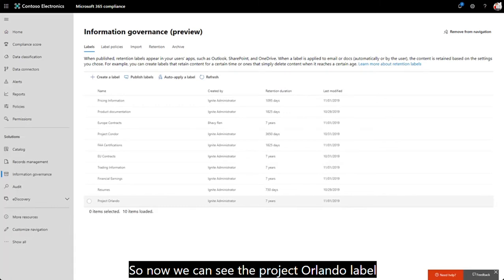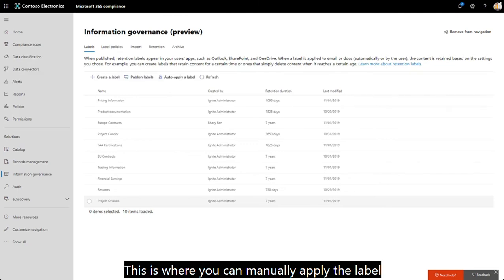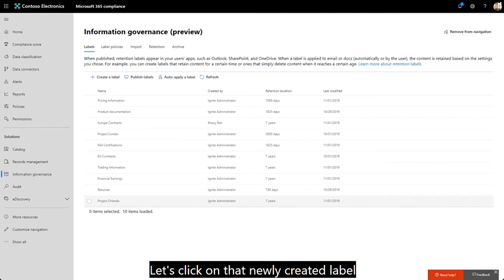So now we can see the Project Orlando label we just created here in our list of labels. This is where you can manually apply the label to control your governance, but that we know is not going to scale. So let's talk about how to automatically apply those labels, which is the only way we're going to scale these things. Let's click on that newly created label and examine some more options.